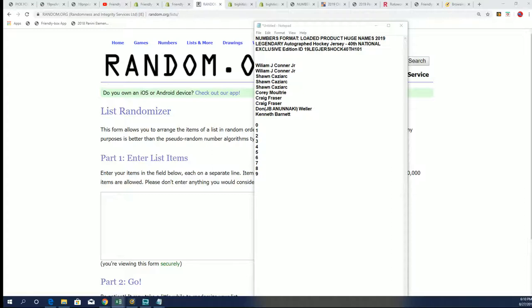Yeah, what an unusual box break that was, eh?